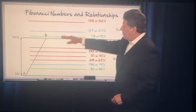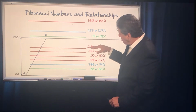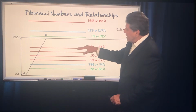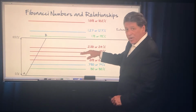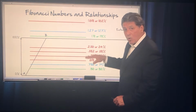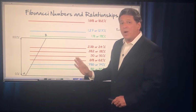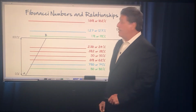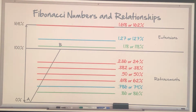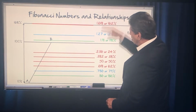Now, if the market only comes to the 236, see how these four numbers are in red? If the market comes back and bounces at the 236, the 382, the 50, or the 618, at any one of these numbers, it has a high probability of rallying to the 1.618. Now, let's look at the extensions. Extensions mean there is a 118, a 127, and a 618.